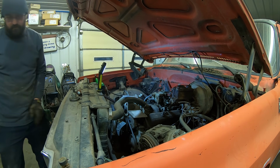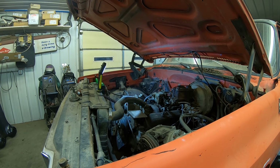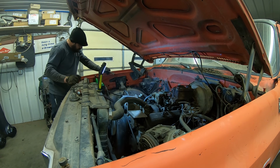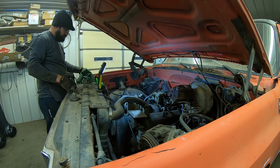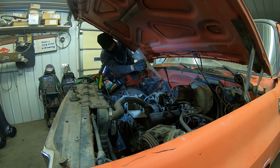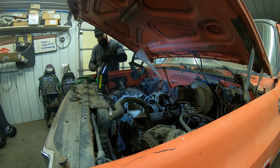See if that belt stays on. Maybe I had it too tight last time. Figure out why it's not moving, because oil hasn't moved up onto the dipstick. That might be an issue.